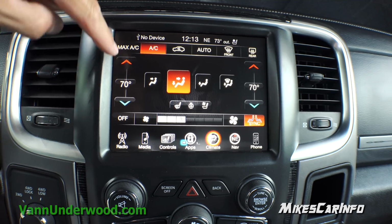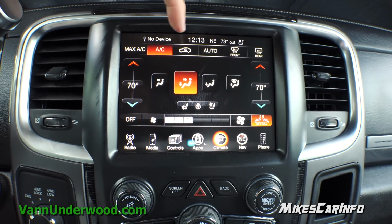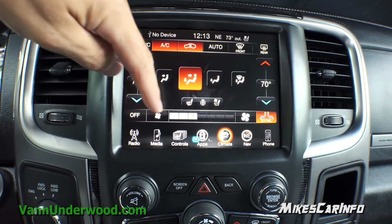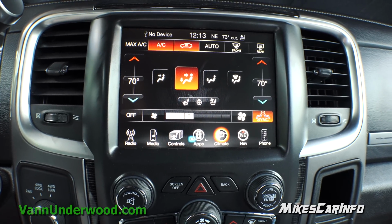So this is where you have your driver and passenger temperatures, where you want the air to blow, and the front and rear defrosters, recirculate the air, and your fan speed are all controlled right here on the screen, and a quick access to go to your heated and ventilated seats.